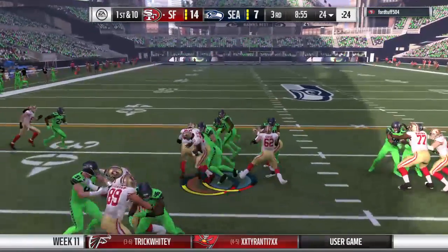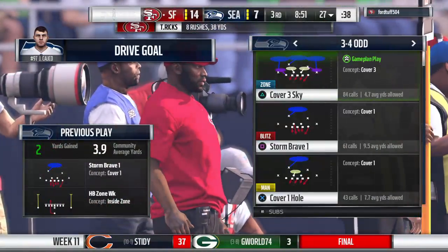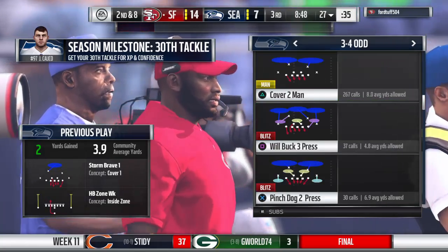They'll give it to him right up the gut, and he'll fight forward to about the 27-yard line. Gives him a couple on the carry there. 2nd and 8.